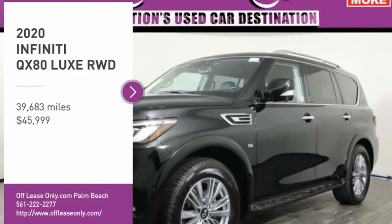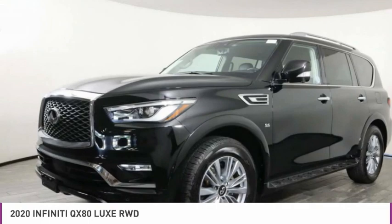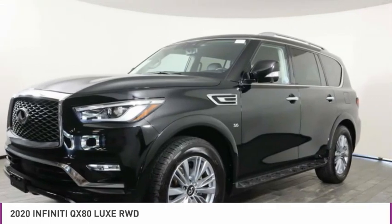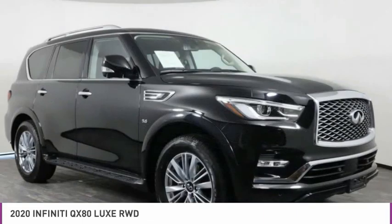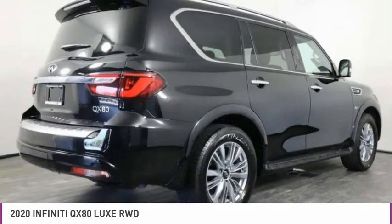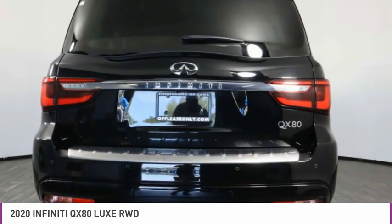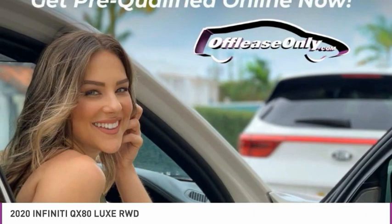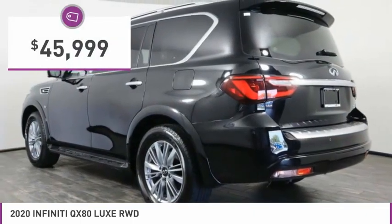Love the 2020 INFINITI QX80. If you are in the market for a full-size luxury SUV with all the latest technology to make driving easier, look no further than the INFINITI QX80. It packs a strong engine, excellent manners, and a well-equipped cabin. The QX80 is the most fuel-efficient of its kind and is priced below $50,000.